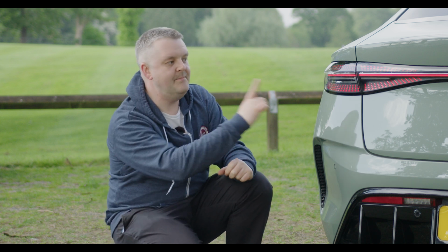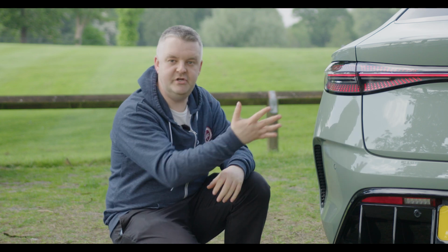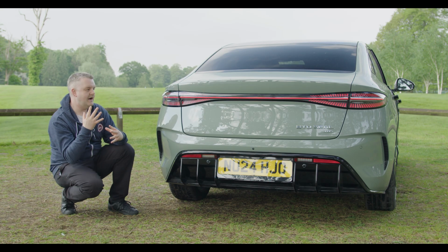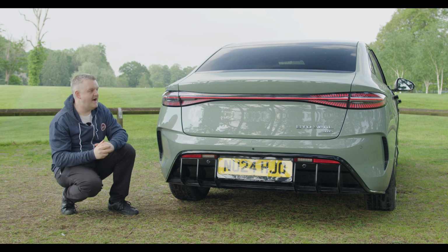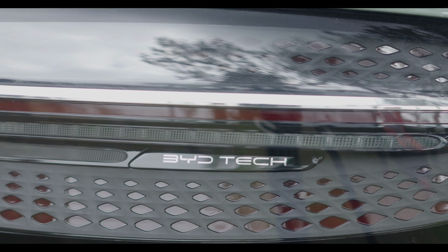So it's not uncommon for electric vehicles to have a light bar which spans the width of the vehicle. So in that respect, there's nothing new here. However, what I love are these really small lights along the rear of the vehicle. Now, I know that this car is called the BYD Seal. To me, these smaller lights remind me of scales on a fish. I don't know if you would necessarily agree, but that's certainly what it's shouting out to me.